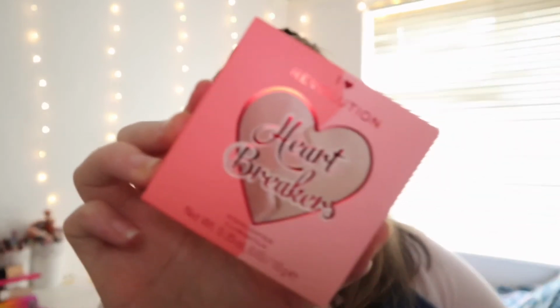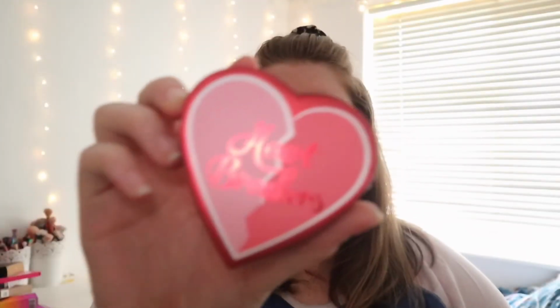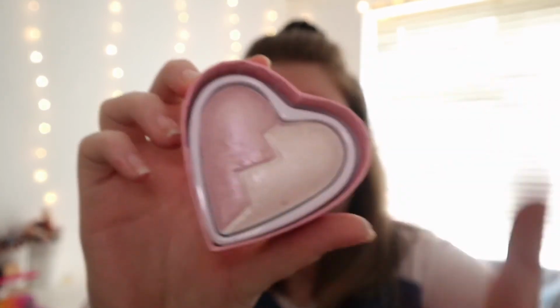And then I also picked up the I Heart Revolution Heartbreakers highlighter. I don't think this one has a name. I think it is just the highlighter from the collection. So it looks like this. So this is what it looks like.